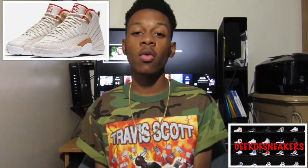While the men's pair is $250, the GS pair is $160, and in my opinion, it looks better than the men's pair. Those have a better colorway with the hint of red and all that. To me, it just looks like a better shoe overall, and I think you would get more for your money if you bought the GS version.